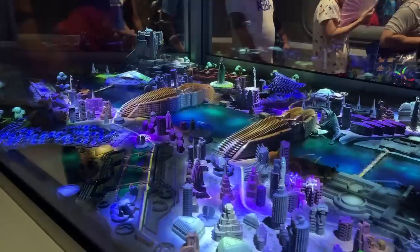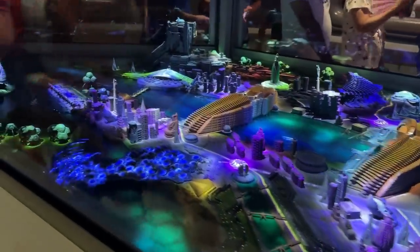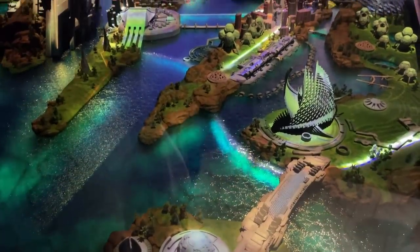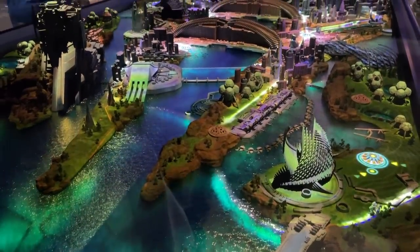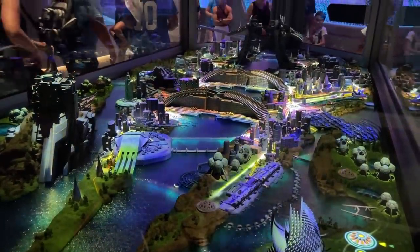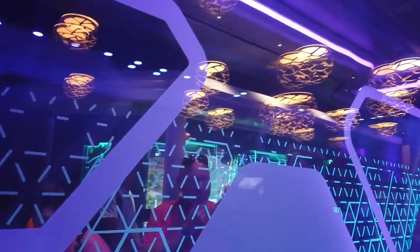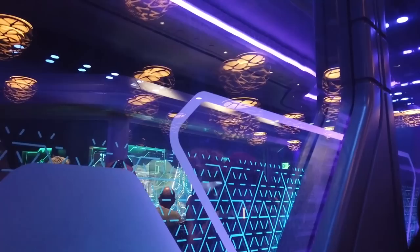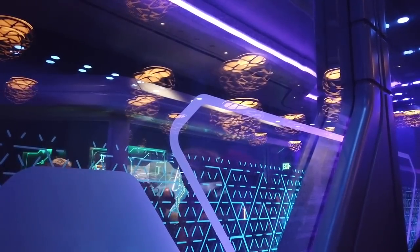There's also this incredible model of Xandar City, which is very reminiscent of the one inside Carousel of Progress, which is a model of Progress City, which is Walt Disney's original idea for Epcot. I'm just glad we have some nods to Walt in here throughout the queue area, because Epcot was one of Walt's passion projects. So it's fun to see him talked about in this way.